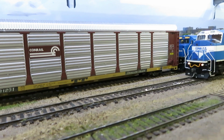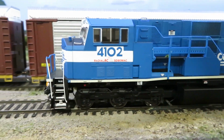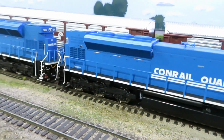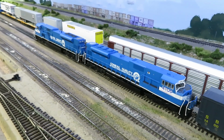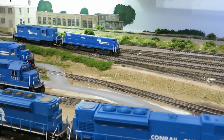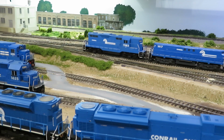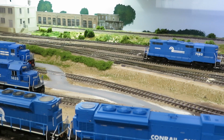Here's PICA arriving at the yard in Camden. This is a Pittsburgh to Camden manifest train with a pair of brand new SD80 MACs leading it. The yard power is now going to classify the cars that just arrived on PICA. It'll build the outbound local trains from the cars that arrive on the merchandise trains into the yard.